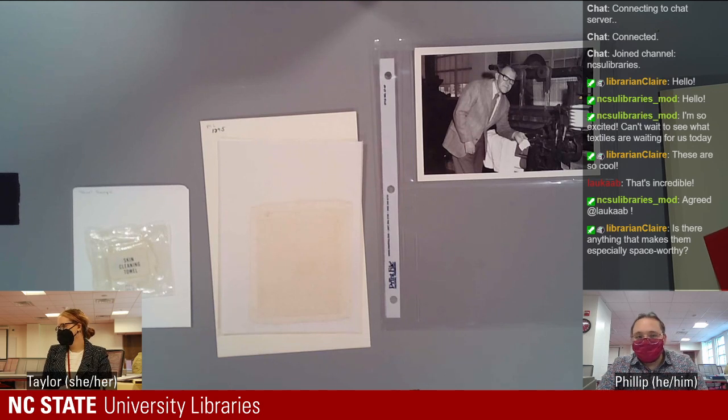We have our first question in the chat: is there anything that makes them specifically space-worthy? That's a great question. I'm not 100% sure. I'm sure it has to do with the highly absorbent and lint-free aspects of the materials. I'm sure they were looking for something to wick away as much moisture in zero gravity as possible. I would assume that, but I'm not 100% sure exactly why.